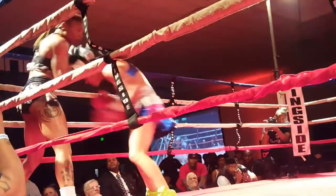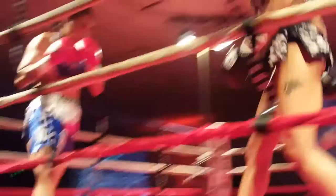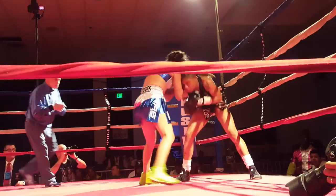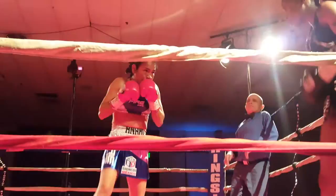Right hand by Douglas. Douglas is in her own corner. She fights out with two beautiful right hands, one to the body and one to the head. Right hand by Douglas. Left hand now towards him against the ropes. He catches Douglas with the right hand there. Another right hand.